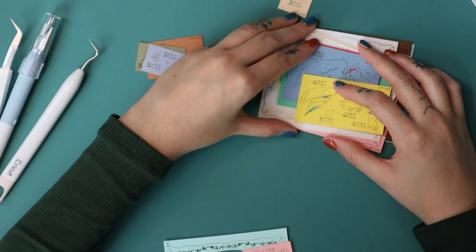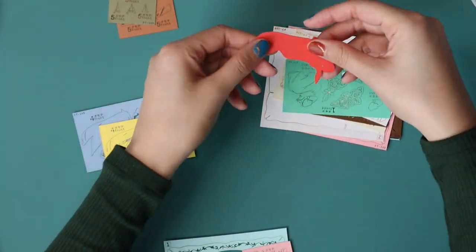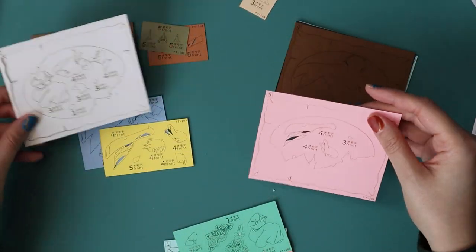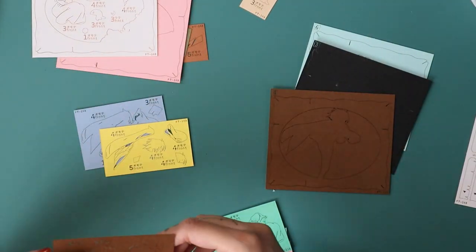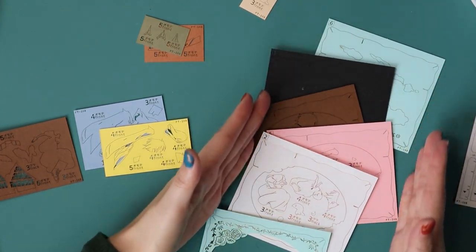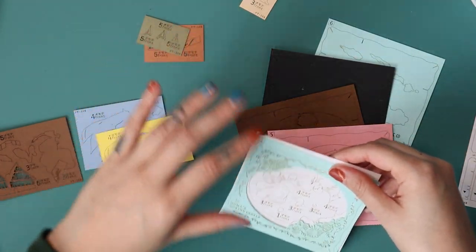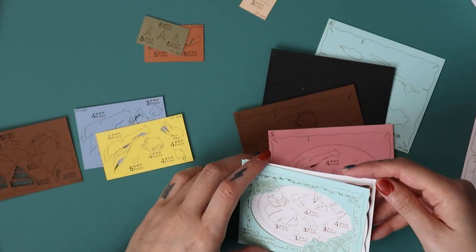Let me see if there's anything else. These pieces here are the 6 panels and they're numbered. So basically 1 is at the front and then 6 is in the back. And then you build each panel with all the other pieces. So let's start on 1.